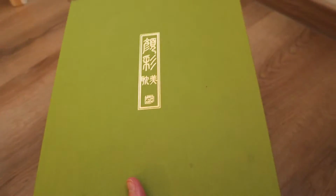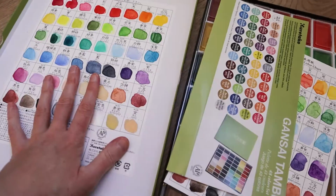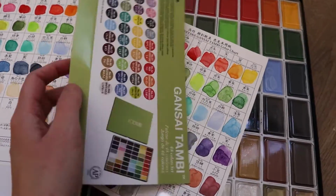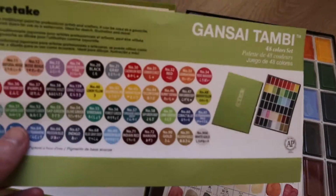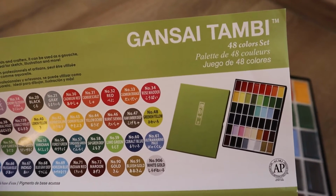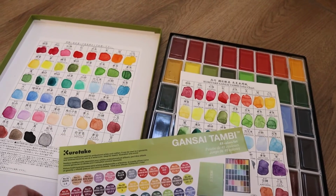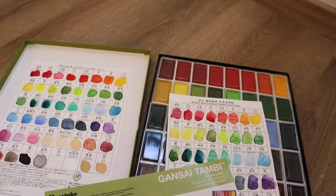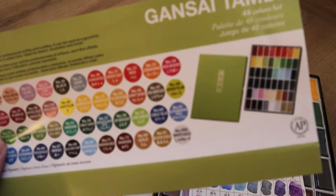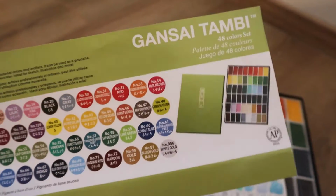Next up is my much beloved and not yet completely dirty, I mean, let's check in again at the end of the year, Kuretake Gansai Tambi palette. This is the biggest one they have to date, I think. I know there is an enormous Gansai palette, which is not by Kuretake, with 200 plus colors, and I'm not gonna lie, I kind of want it, but on the other hand, I think it's ridiculously excessive. But yeah, this is the 48 pan palette.